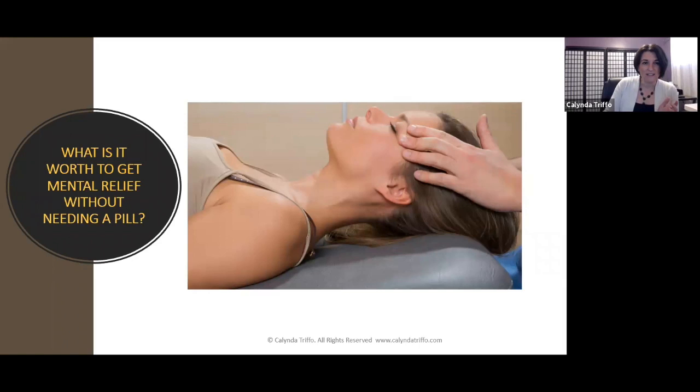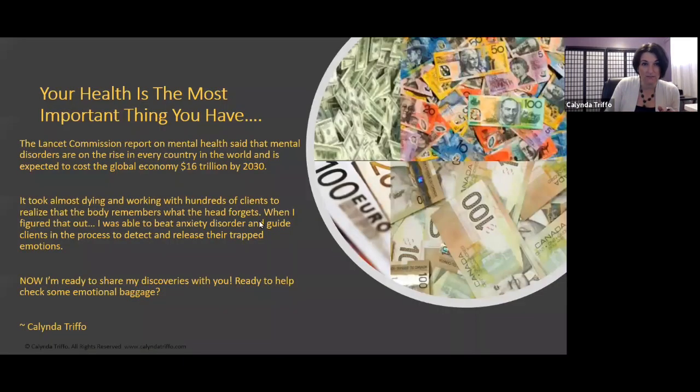So what is it worth to get mental relief without needing a pill? If you ask clients how much it's worth, it's priceless. There's no way to put a price on it. And with reflexology in my personal clinic, I can say emotional reflexology takes up 90% of my client base. So your health is the most important thing that you have.